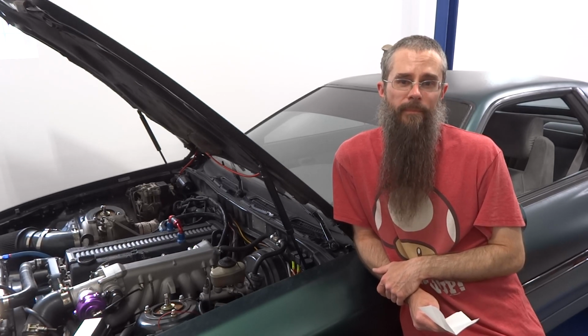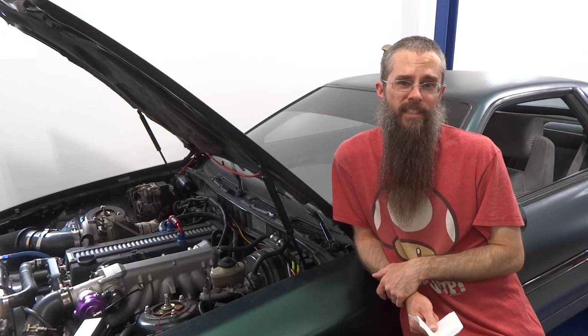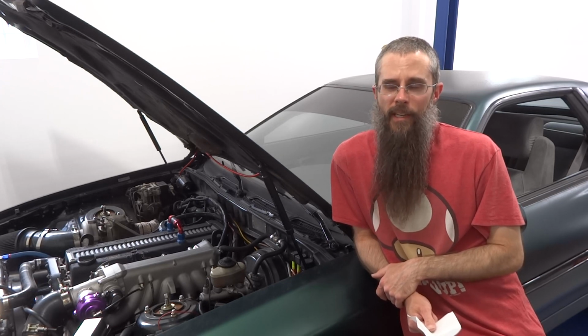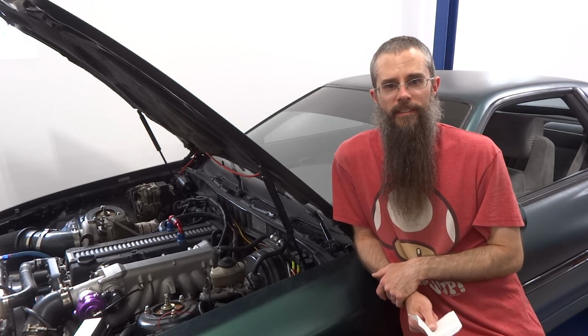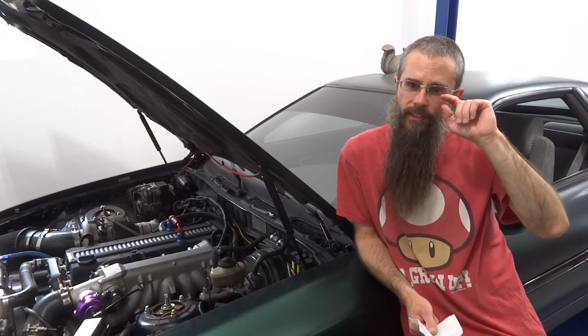Again, this is a big one. We're at 6,500 feet and pretty much climbing anywhere around here. So you've got a big turbo, it takes a little bit longer to spool. And I think the effect there gets worse the higher up in altitude you go. Like I said, we're at 6,500 feet.